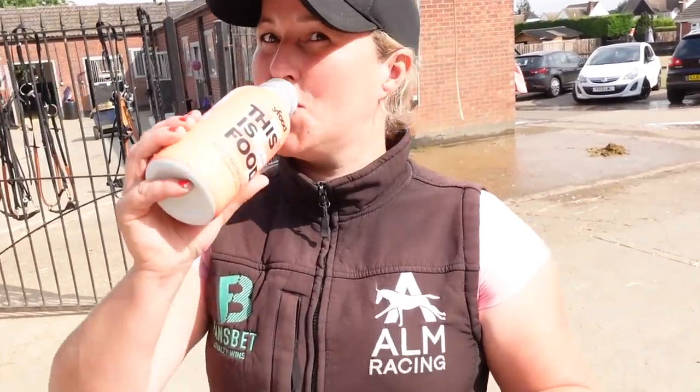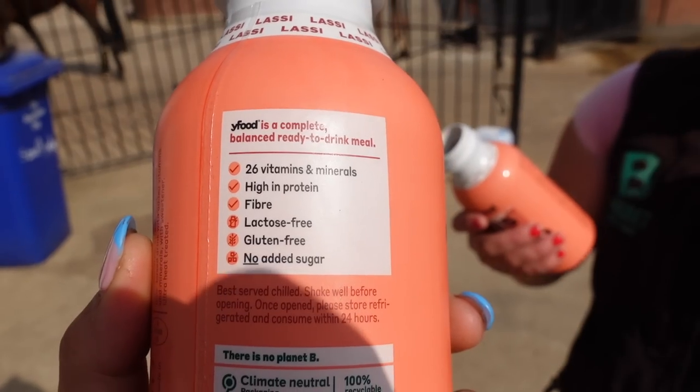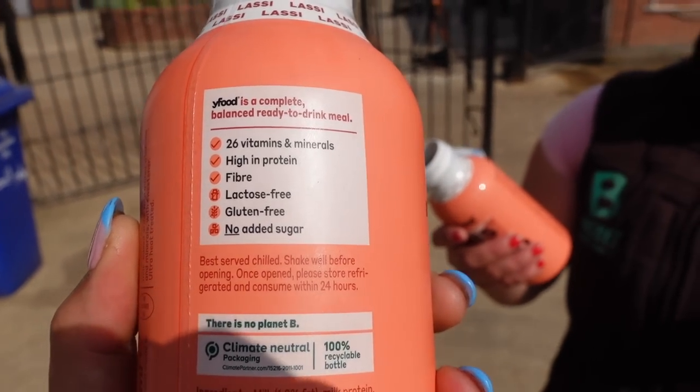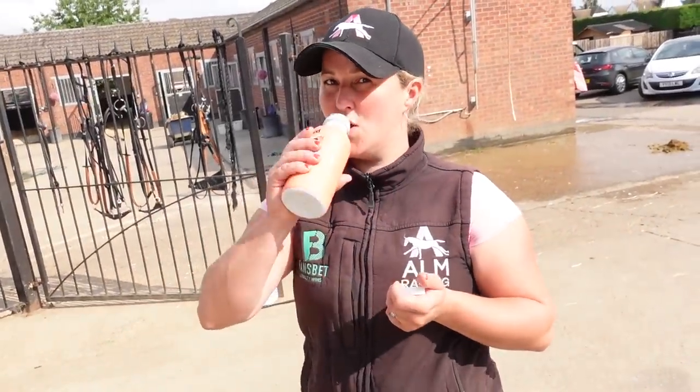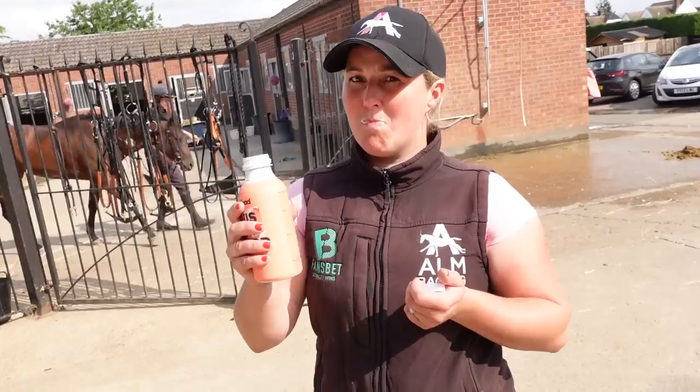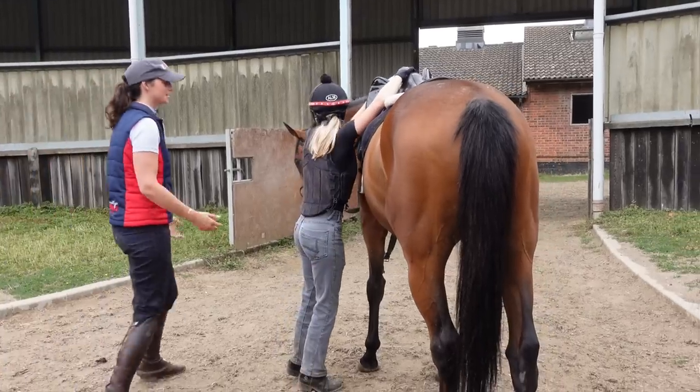No. It is... Look, read the packet. Hang on. Look, it's got all this stuff. 26 vitamins and minerals, high in protein, fibre, lactose-free, gluten-free, no added sugar. Oh, it must be a game changer. Fills you up so that you don't have to have breakfast and you don't collapse. So that's what kept me going yesterday when I was galloping. Great. I literally just threw you.